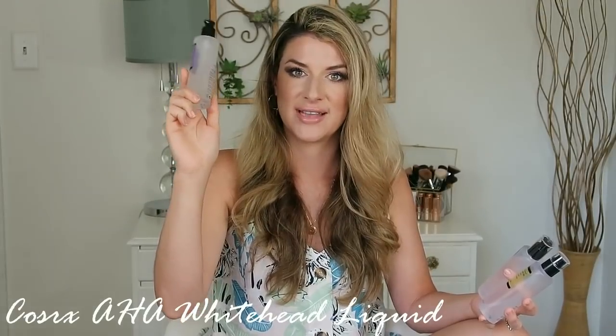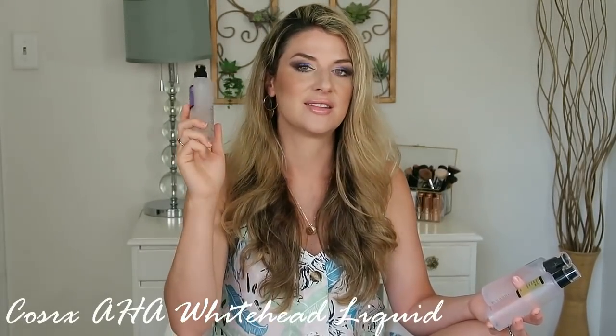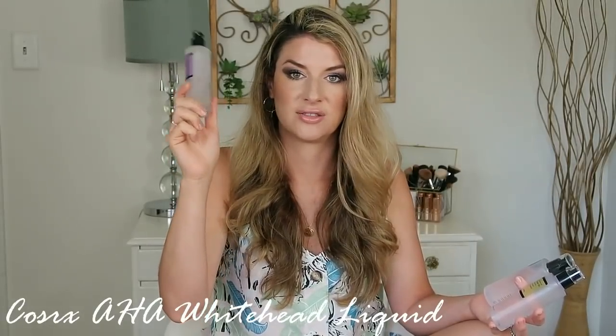The AHA Whitehead Power Liquid is great because it's super thin. It's a water-like serum, high in glycolic acid, actually 7%, great for exfoliating the skin. I love this for the little white sebum, little clogged pores I get around my nose. It instantly clears that out, but I can also use it for exfoliating my whole face. It doesn't dry out my face. It's just an easy chemical exfoliant to reach for, non-irritating, so I love this one.